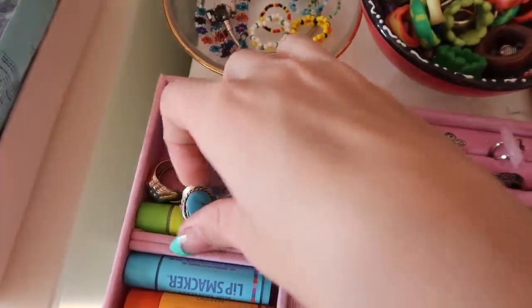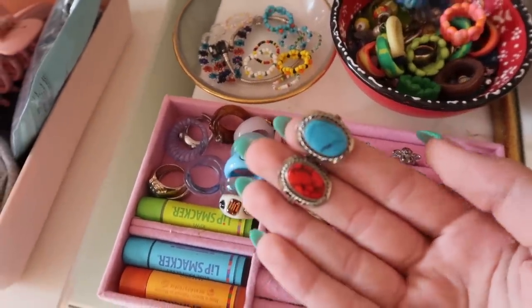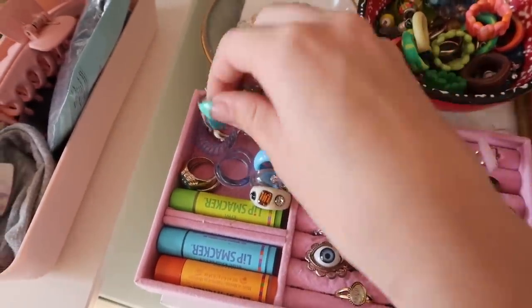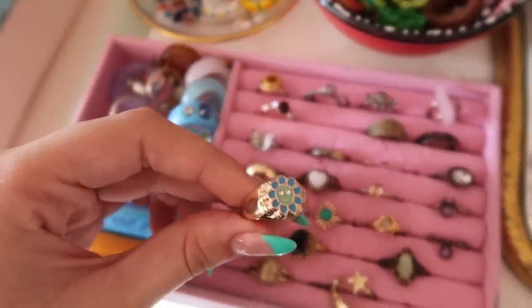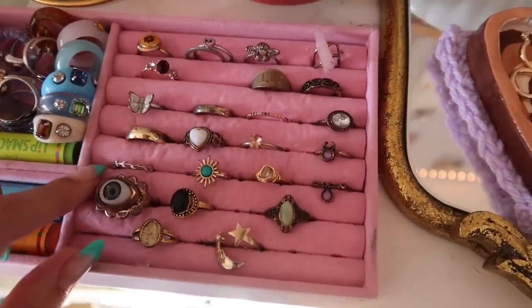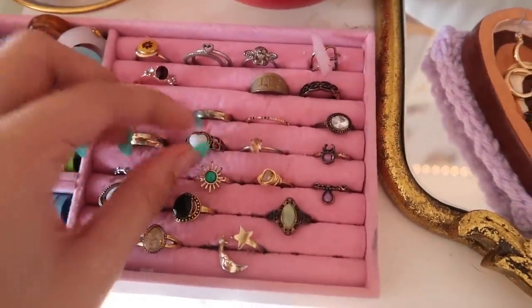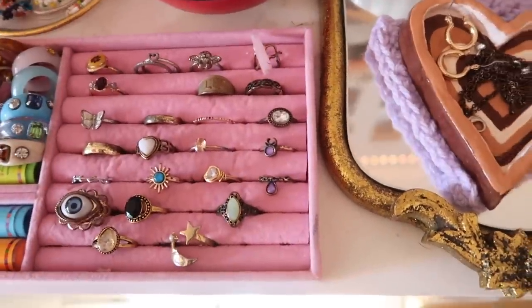And these two, oh my god. These two rings are definitely my favorite. I got these at this random store in Temecula. They are so pretty. I'm obsessed. This one's another pretty one. This is from Urban Outfitters. I thought this one was so cute. Yeah, but there's honestly so many. I have some of these from Shein, Princess Polly, another random boutique.